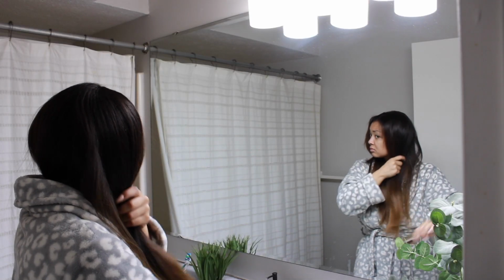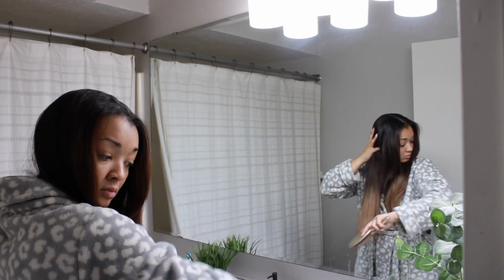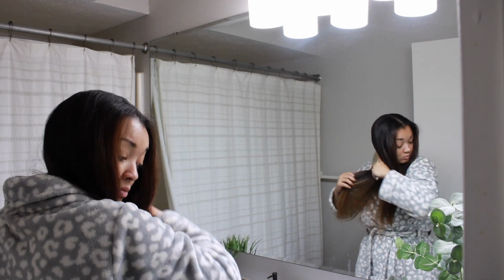I'll do this, and then I'll go from the back and brush with my head tilted to the side. I just feel like it helps move my top hair up and out of the way. And I'll do the same on the other side too. So again, once you feel like you don't necessarily need to pre-section out your hair, you can just do it that way. But again, you have to brush out your extensions right away in the morning, right before you go to bed at night, and before you shower too.